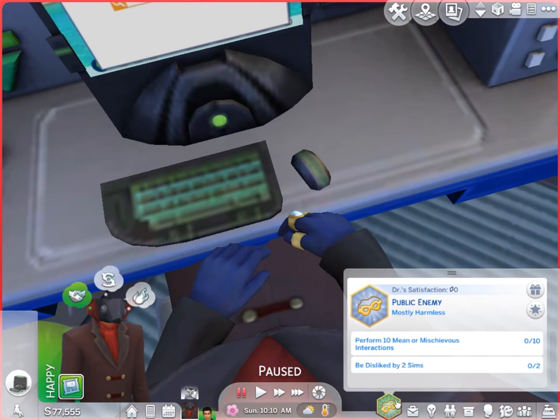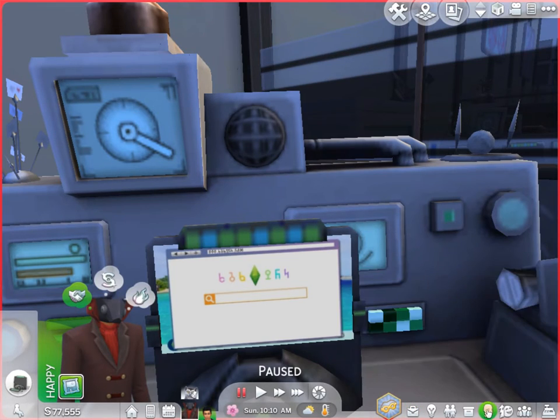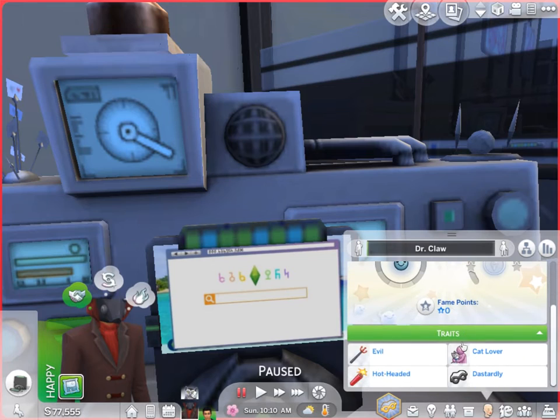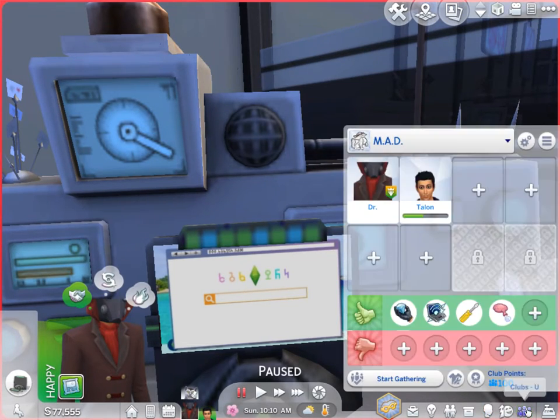His aspiration is Public Enemy, which he will need the criminal career for if we do the criminal career, which I think we want to do. But like I said, I'm not really sure if I'm going to do that. And his traits are evil, cat lover, and hot-headed.